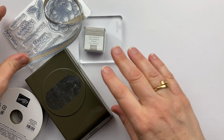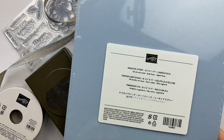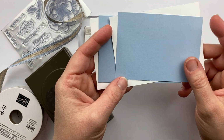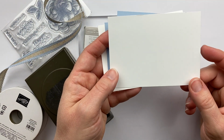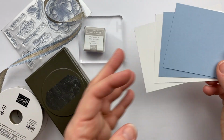All right, let's get stamping. I have pre-cut some cardstock here from the Seaside Spray and some Whisper White. So the measurements that I've got here, the Seaside Spray, well, let me start with the Whisper White. The Whisper White piece is 3 1/4 by 4 1/2, which is 1 inch less than a normal card front.